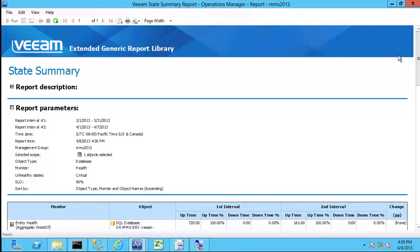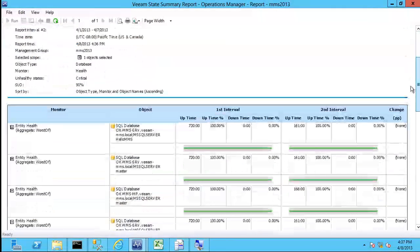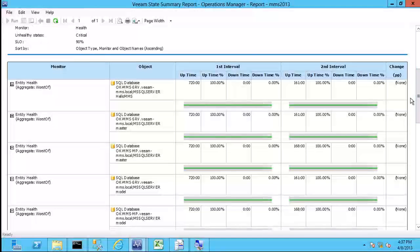There you go. Summary of the state, a roll-up of all the state, not just availability, but configuration, performance, security as well, for all the databases found in that group. So again, we're able to leverage containment. You don't have to run this against a group of databases. Target the actual database object. You target Windows Computer, and this report will find all the databases that are being hosted on SQL on Windows Computer.